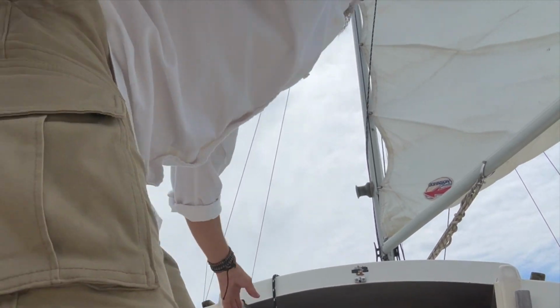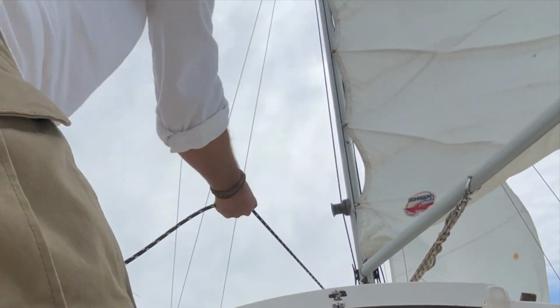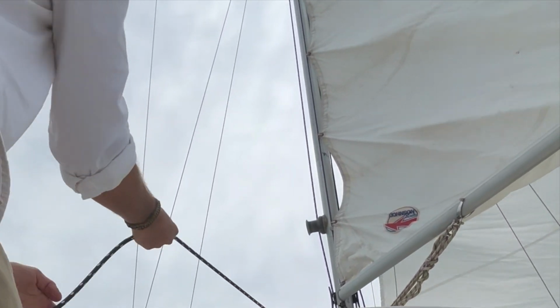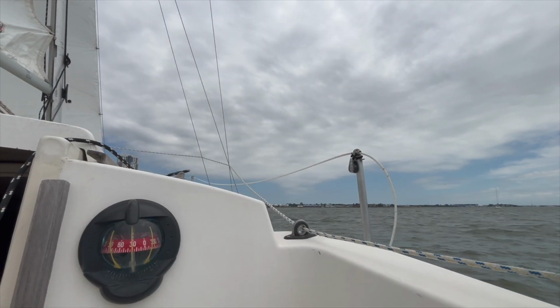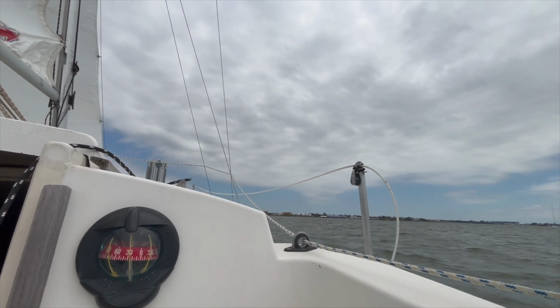I know my mainsail's way out of shape. I got it caught on the topping lift and I haven't gone forward to loosen that up to get those huge wrinkles out, but we were moving along fine. I just let it be. Be a less wrinkly main for sure. Yeah, baby. Nice. Well, it's a sailboat out here.